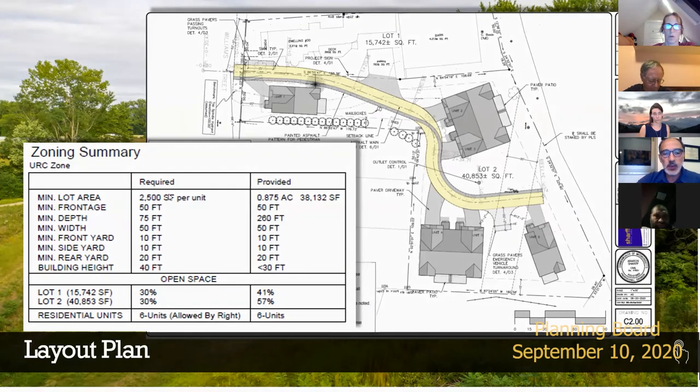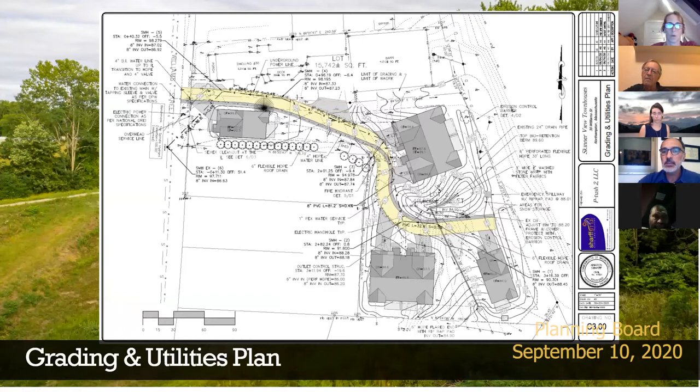The next plan is the utility plan. This basically shows how we're planning to grade the site, post grading, and also how we'll be bringing the utilities, including the drainage. Again, this is less than an acre. We did all the calculations needed for drainage, and it was reviewed by the DPW. We're showing that everything complies.